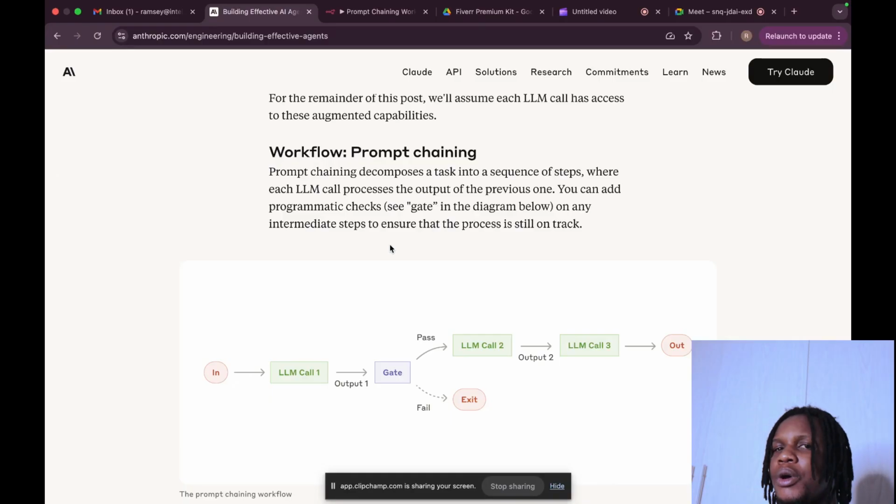Actually, prompt chaining would work very well with another concept called human in the loop. So instead of a programmatic gate, you could have a human in the loop. But we're not going to look at that today. Let me know if you want me to make a separate video showing prompt chaining with a human in the loop, and I'll do that. Today, we're just going to look at the simplest version of prompt chaining.